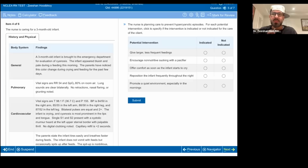So now let's look at what they're asking. Same thing. Do we use a method? Of course. "For each potential intervention, click to specify the intervention that is indicated or not indicated for the care of this client." So we've got hypercyanotic episodes. Potential: give larger and less frequent meals. Larger, no, not indicated. Sorry, let me try and get this going. All right, there we go. Give larger, no. Less frequent, no. Smaller, frequent meals. I've talked about this.